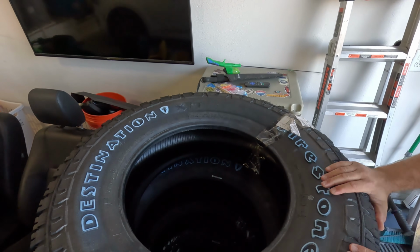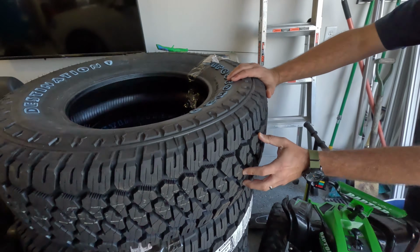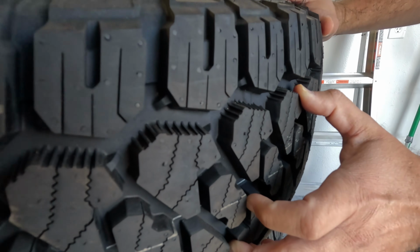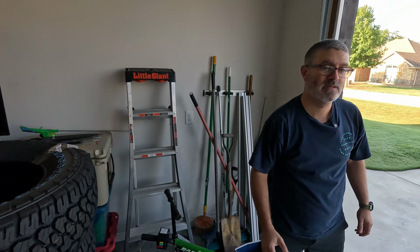I'm excited about these, Brian. These Firestone Destination XTs. We're basically told that these are every bit as good or better than the KO2s out there. That's a pretty bold claim. Yep, and we're going to find out.